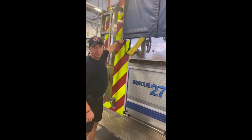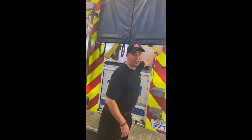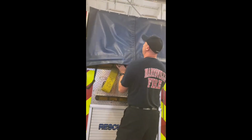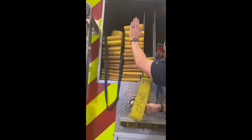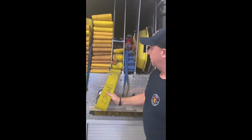Now remember, I said we like to keep stuff hidden. So we keep it hidden back here because we like to keep it nice and clean. So behind this, we keep all of our special stuff. You ready? That is a lot of fire hose. This is humongous. Isn't that a lot bigger than that other fire hose?